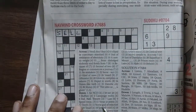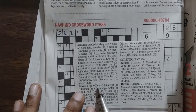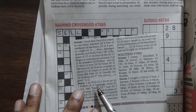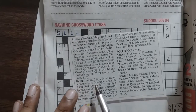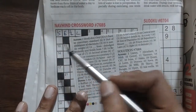Let's look at one down. An NCO. Now, NCO is an acronym that's used in the armed forces. It refers to a non-commissioned officer. So basically, up to a certain rank, those ranks are considered non-commissioned officers, and the ranks above that are considered commissioned officers. The beginning rank for a commissioned officer is a lieutenant. So an NCO could be a sergeant.